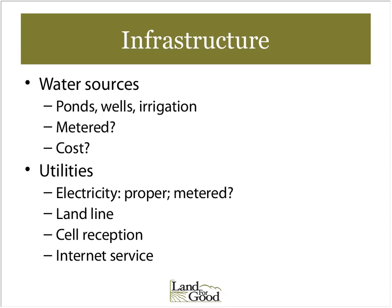Similarly with utilities, are the electric utility options suitable? And again, are they metered? Is there the potential for or an existing landline? And also these days, cell reception and internet service can be drivers.